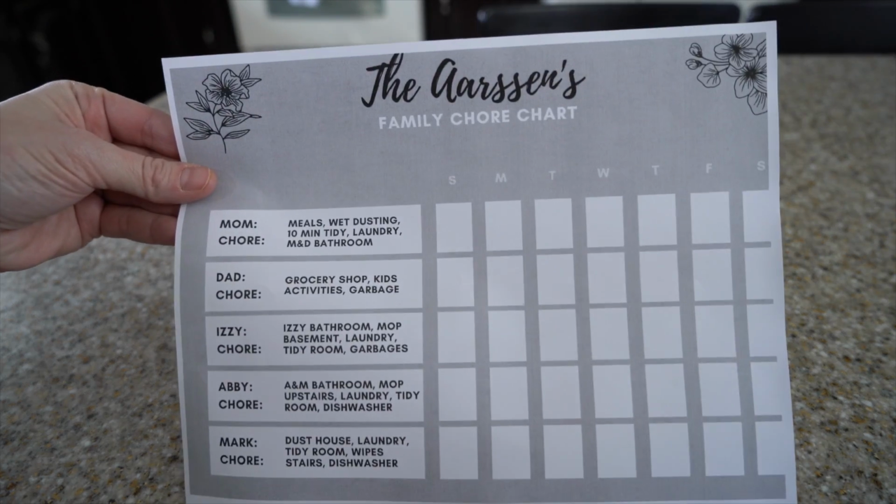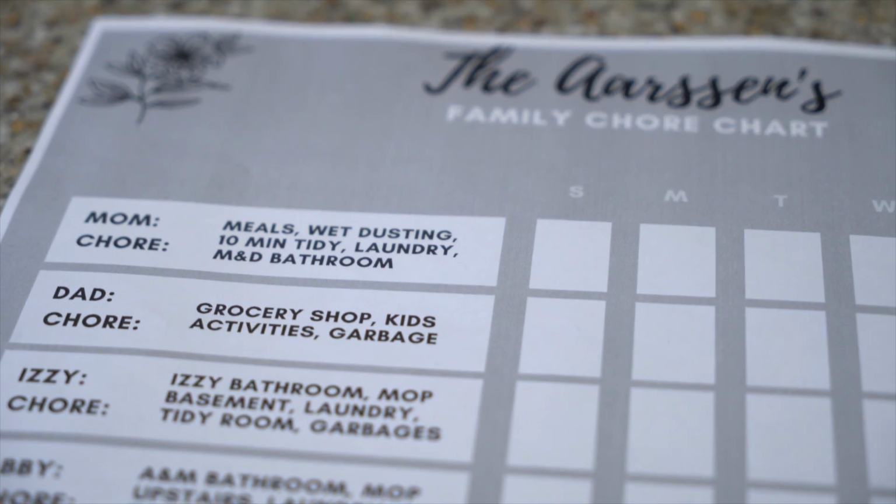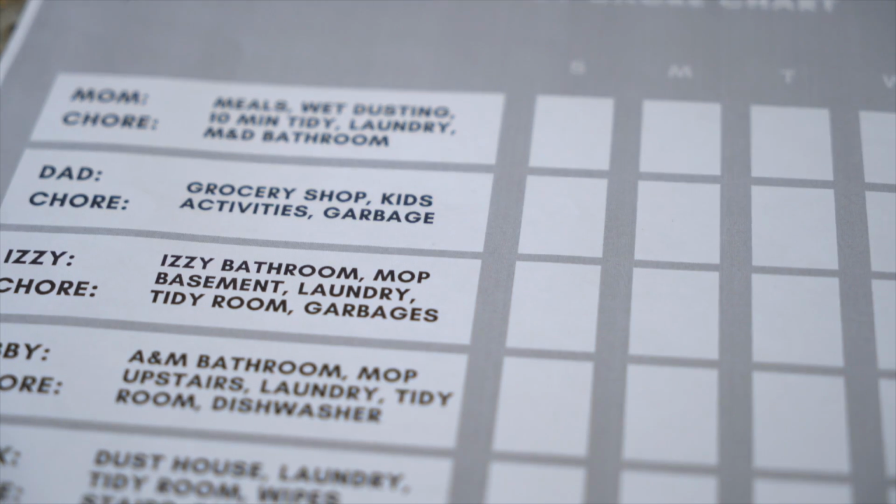Speaking of family members, delegating. Delegating chores, writing them down, making it concrete, it means I don't have to nag, and my kids are doing things like emptying the dishwasher and dusting and cleaning their bathrooms. Not only is this teaching them life skills, but it means I don't have to do these things. This is saving me at least 30 minutes every single week.